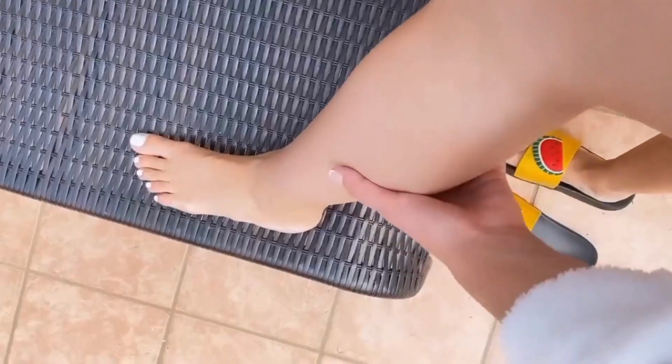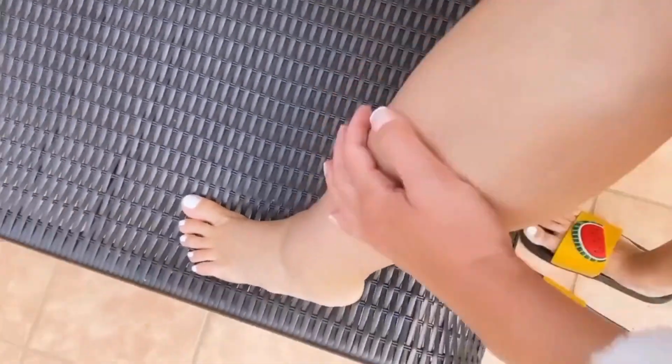Alright, I'm about to try a self-tanner for the first time in my life. I hear great things about Sun Laboratories, so let's see how it works. I start by just doing my legs. I've already shaved and exfoliated. Velvety.